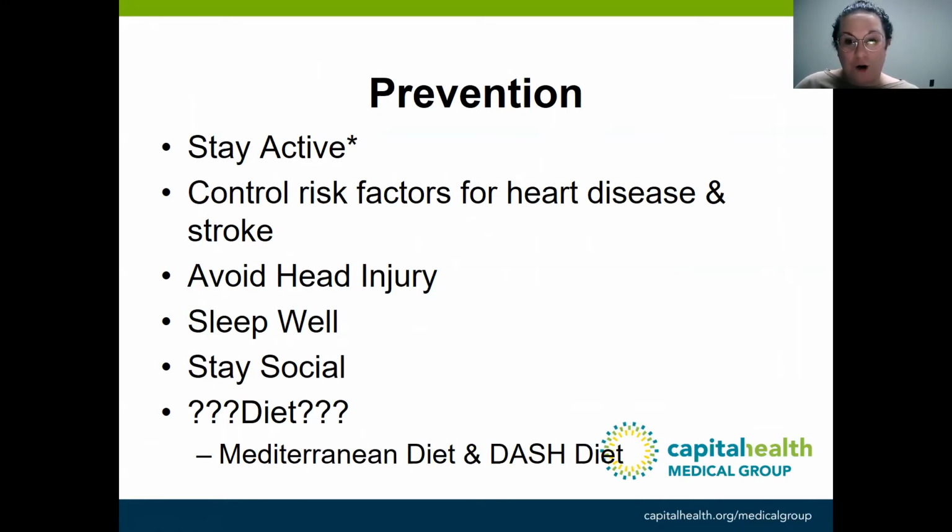It will not prevent Alzheimer's if you have Alzheimer's. Remember, you've had the predisposition to have Alzheimer's for many, many years. It's not something that we can prevent at this point. The other thing that the video said was that other insults to your brain can cause damage. And so you want to keep your brain healthy. The way that we do that is by preventing heart disease and preventing stroke. Because anytime that we prevent heart disease and stroke, we make it much less likely that your brain will have another injury that will lead to worsening symptoms of dementia, whatever kind it may be. You want to avoid head injury, sleep well, stay social.